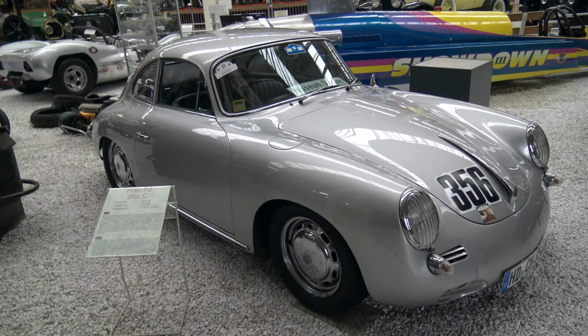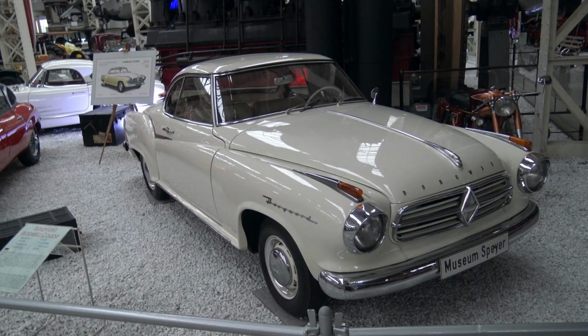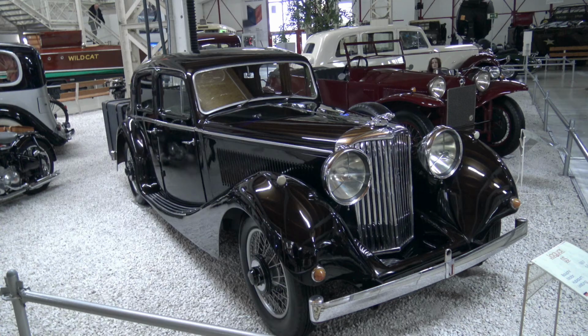A silver Porsche 356C from 1964. It has 1.6 liters and 75 horsepower. This is the Borgward Isabella Coupe from 1958. Its 4-cylinder has 1.5 liters and 75 horsepower. The Jaguar SS from 1937. It has a straight 6 with 2.7 liters and 104 horsepower.